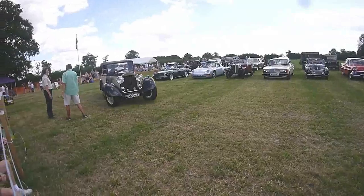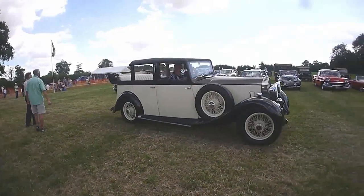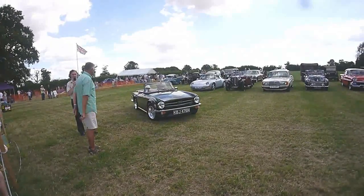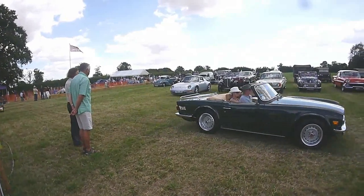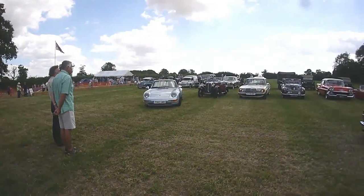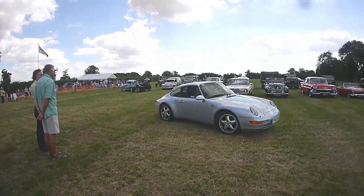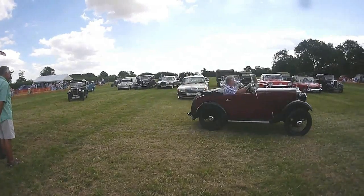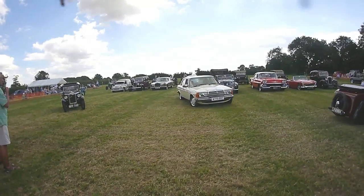What do you make of that lot then, Cliff? Well, I think it's a very creditable display, isn't it? One of the things that always strikes me about these classic vehicles when we see them being displayed like this is how much care and attention the owners have given to them. They're all incredibly well looked after and very much loved.